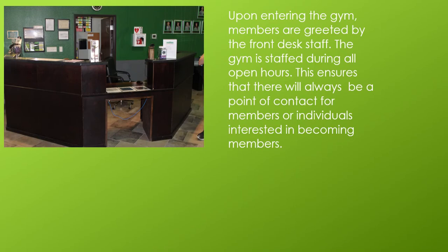Upon entering the gym, members are greeted by the front desk staff. Now, the front desk is always staffed during open hours, basically Monday through Friday from about 5 a.m. to 10, and then adjusted hours on Saturday, Sunday. But that's basically the first thing that members will see when they come in, is this big desk right here to the left of the front door.